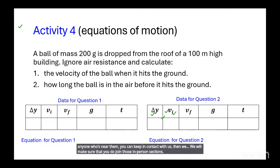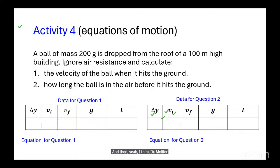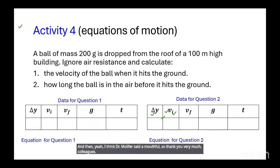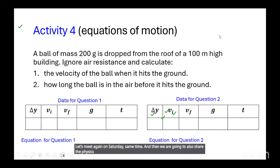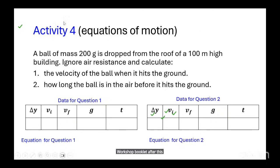Let's meet again on Saturday, same time. And then we are going to also share the physics booklet after this workshop. And next week, we're going to give you also the chemistry workshop booklet after the workshop.